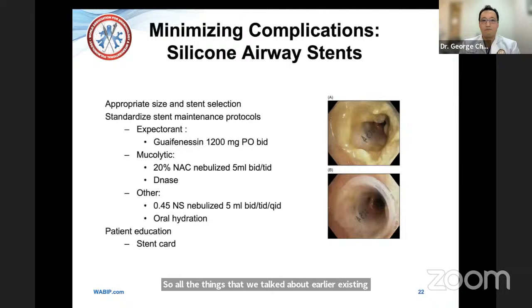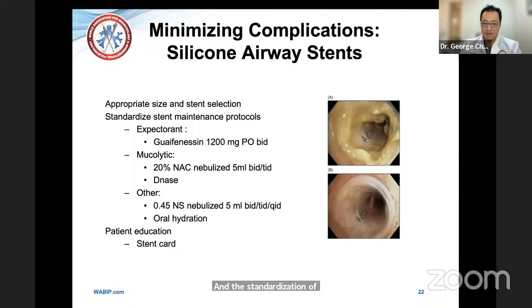And how do we minimize complications then with a silicone airway stent? Well, appropriate size and stent selection will reduce the chance of migration. And a standardization of stent maintenance protocol, in this case, the stent protocol that was used at Beth Israel Deaconess and MGH when I trained, where an expectorant is recommended, a mucolytic is suggested as well, and also using nebulized saline two times a day, three times a day, or four times a day with oral hydration. It could be normal saline or it could be hypertonic saline. A lot of times we recommend hypertonic saline now for the stent hydration protocol.